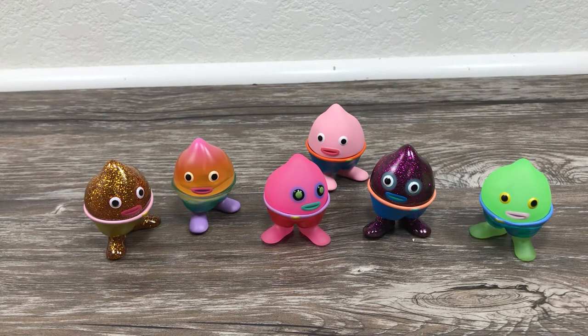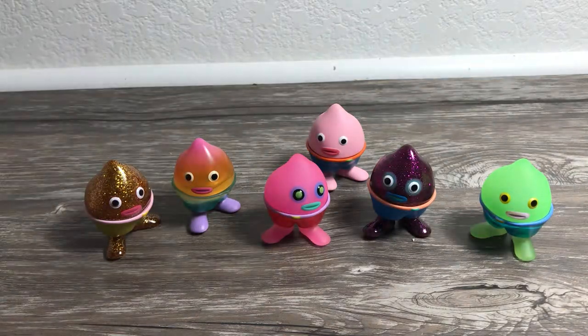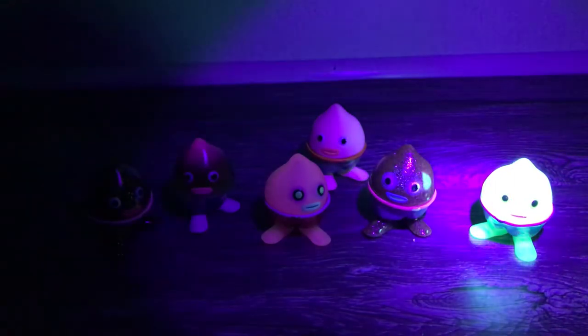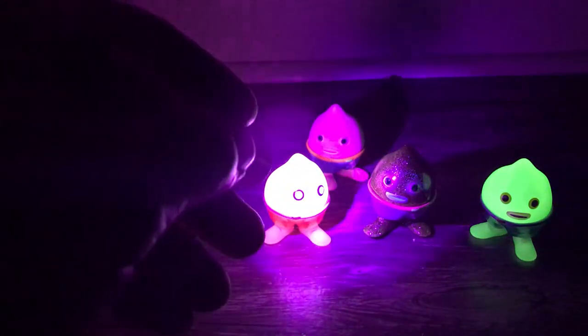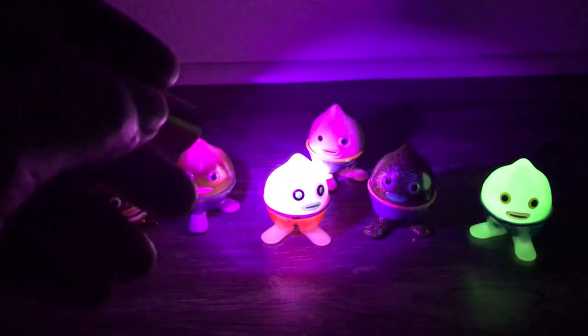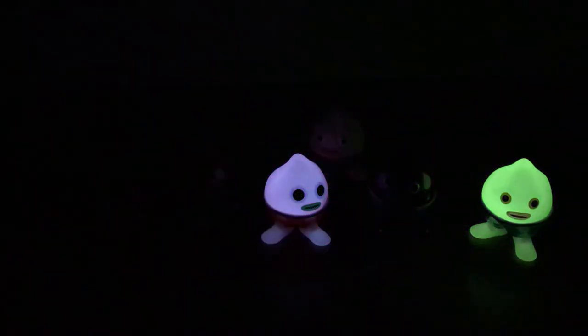So, like I was saying, let us see if we can get these things to glow. I'm gonna turn off these lights real quick. Just walk over there. They're all charged up. So we'll just turn these off and we'll go for it. Boom. Now I have my little UV light too. That'll help. Yo. That guy lights up good right there. That's what I'm talking about. And this dude does too. Look at that.